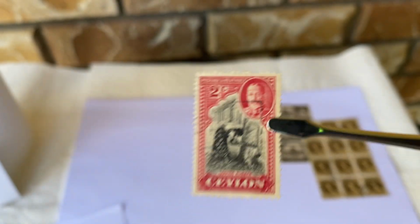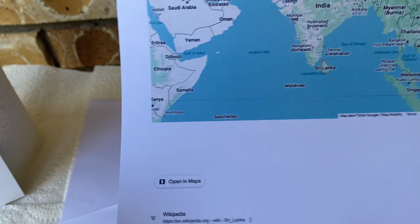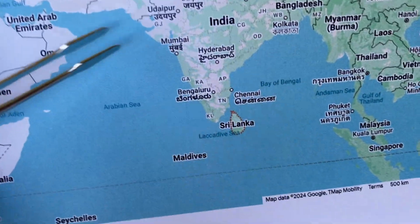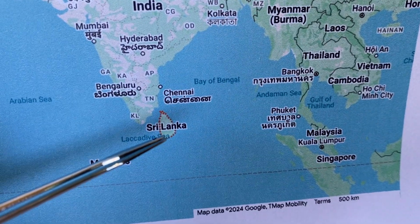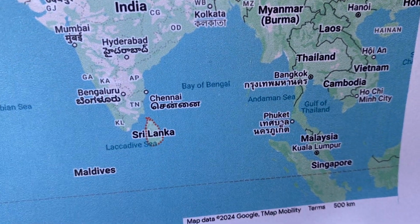Ceylon is now known as Sri Lanka, and just a map I just printed out. There's India, obviously, and there's Sri Lanka, which was called Ceylon. There it is down the bottom there.